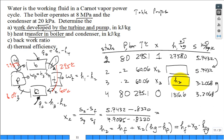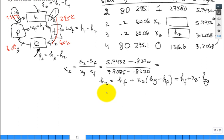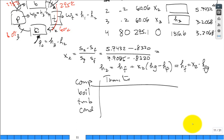All right, once I know those, what I would recommend you do is make another table, a table of your energy transfers. Now, this one is not per state, it's per component. What are my 4 components? My boiler, or you could start with the turbine, whatever you like. Let's start with the boiler: boiler, turbine, condenser, pump. This is to help you. Tables help you avoid trivial errors.